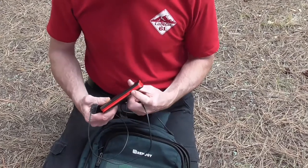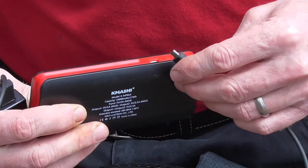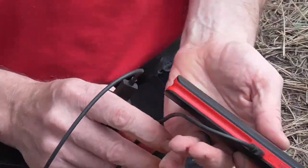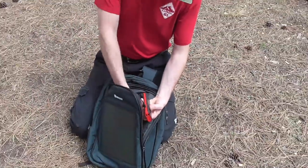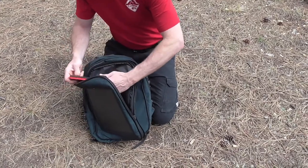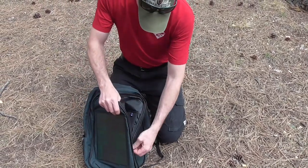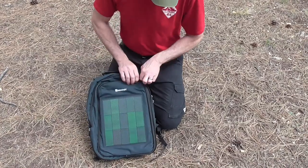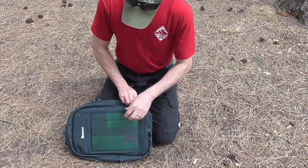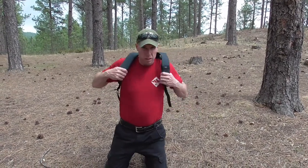Plug it in there. As you can see, when I press on this for the display, nothing lights up. So we're using it when the power bank is dead. Plug it in, and automatically it starts to light up and charge. Stuff it back in. There's a little spot. Back up. Back, and while you're hiking, it'll be charging your electronics for you.